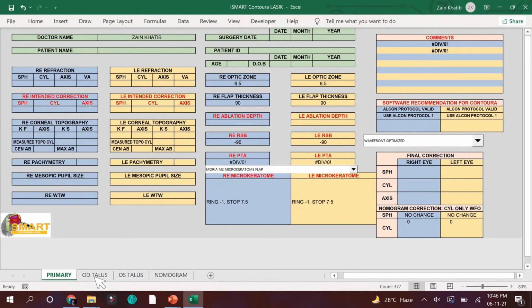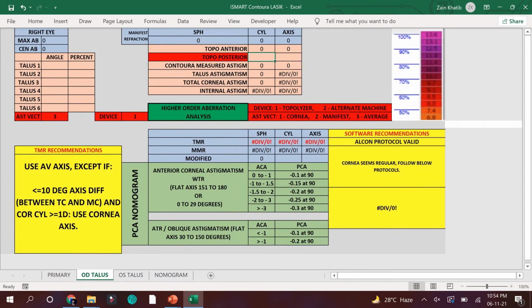For advanced planning, we need to understand this talus sheet. On the talus sheet, we can see the center and maximum ablation boxes on the top left, and the manifest refraction on the top will come automatically from the primary page. There is a box to feed in the posterior corneal astigmatism here. There is a nomogram shown here in green which can be used to enter the posterior corneal astigmatism. These boxes highlighted here are the most important part of the software because they are meant for entry of the taluses manually from the higher order aberration profile.